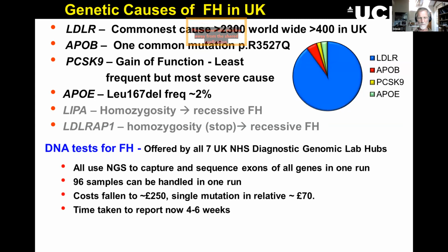Now, since April 2021, DNA tests for FH have been offered by all 7 of the NHS diagnostic genomic laboratory hubs, and they've been paid for, if you like, from the government. Obviously, someone has to pay for them, but you as a referring clinician don't have to cover the costs. And this has made testing for FH much more accessible to clinicians and to patients.